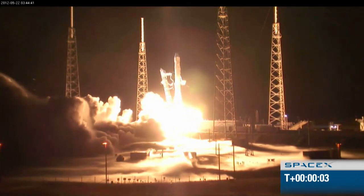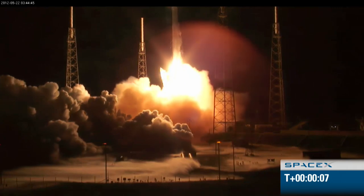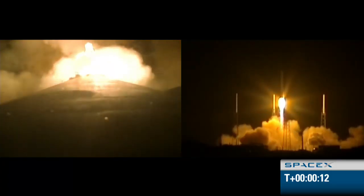Stage 1. We have liftoff of the Falcon 9. Falcon 9 has cleared the tower. Starting pitch kick. Starting gravity turn. First stage engines at full power, looking good. We have a solid telemetry link and the power systems are nominal. First stage propellant utilization is active. Vehicle's on a nominal trajectory. Altitude 5.3 kilometers, velocity 225 meters per second, and downrange distance of 6/10 of a kilometer.